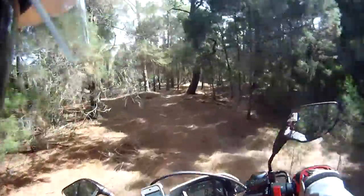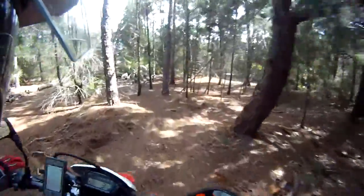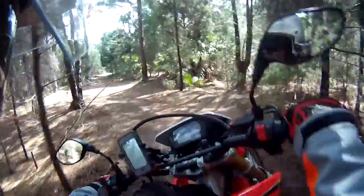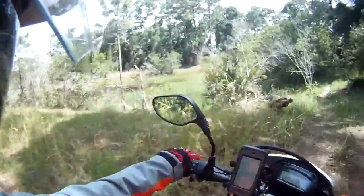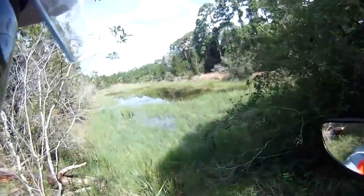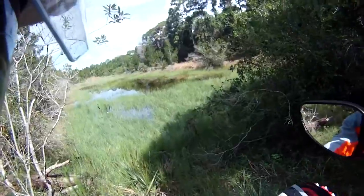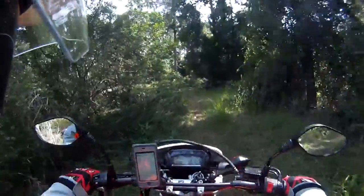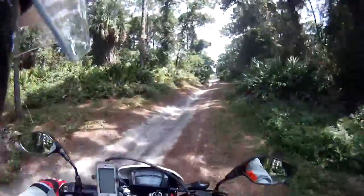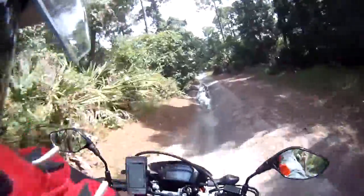I don't think this trail has seen much motorized traffic. It all looks pretty clean. There was some water in here, but it was down low. Luckily it was dry up where I was riding, and I remember passing this lake on the way in, so I think I found my way out. And now it's time to get back on the road, and I guess I'll head on home.